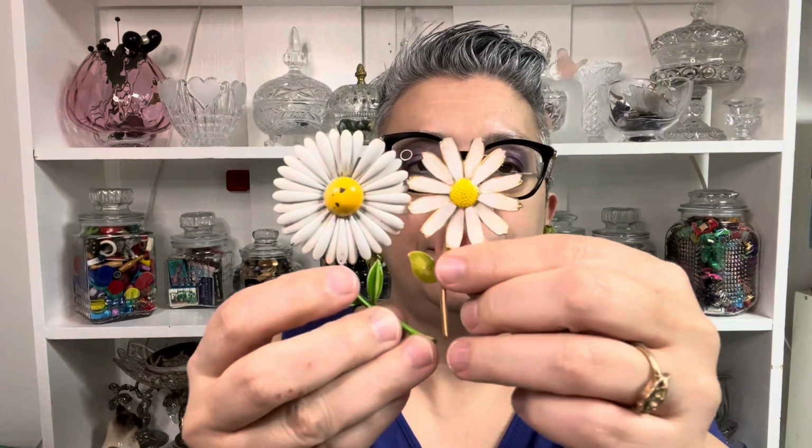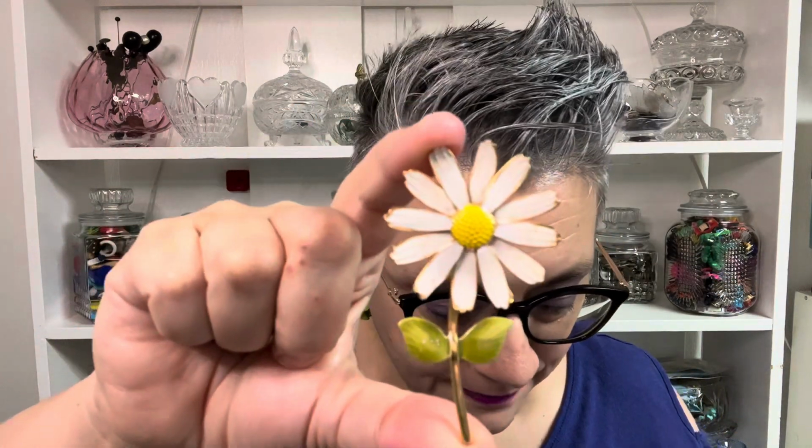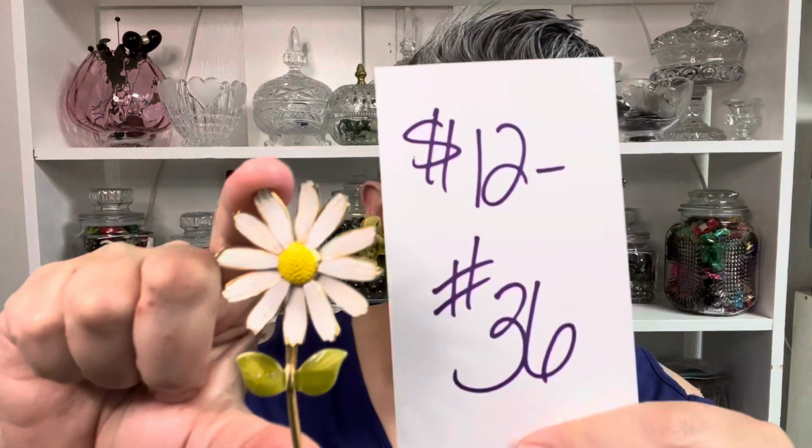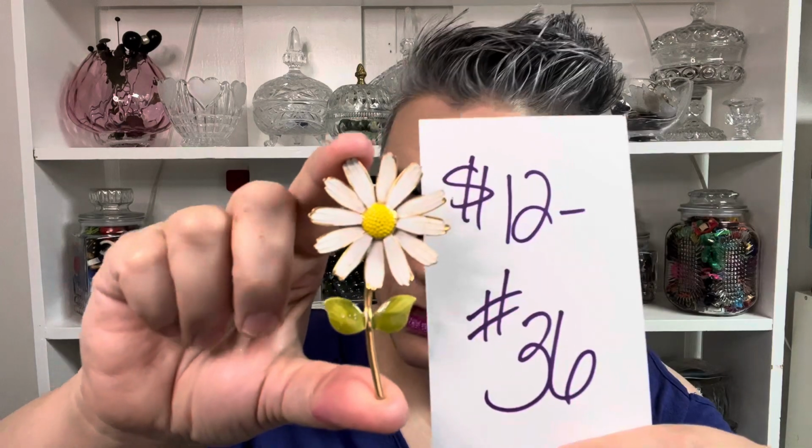Yeah, just over 3 inches. So it is, this was my biggest one. But see the difference in this one that I know is vintage versus this one that I'm just not sure about. It just doesn't feel as old as some of the other ones, if that makes sense. $12, number 36.